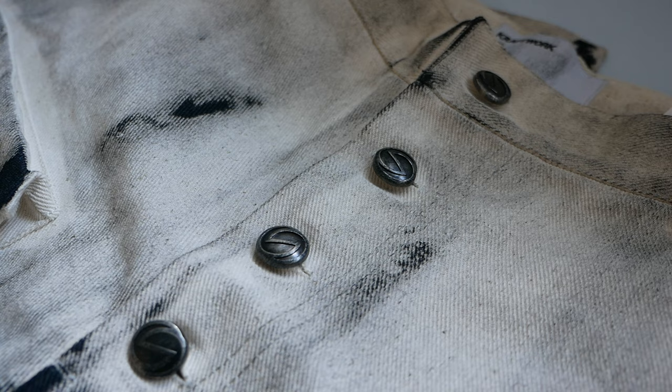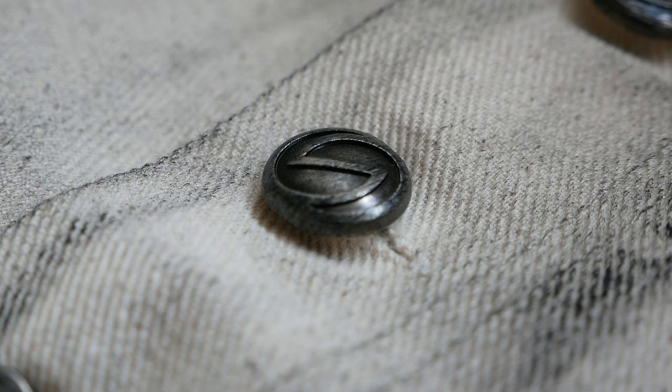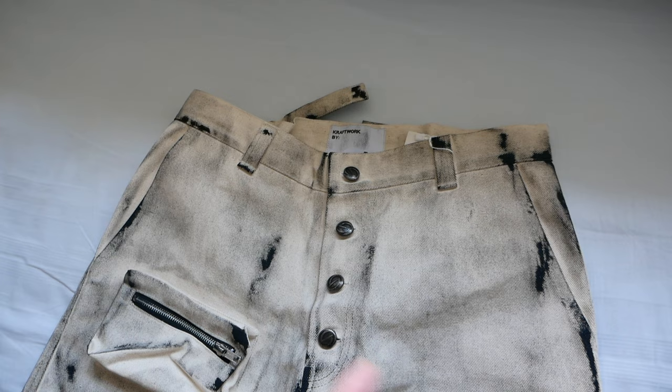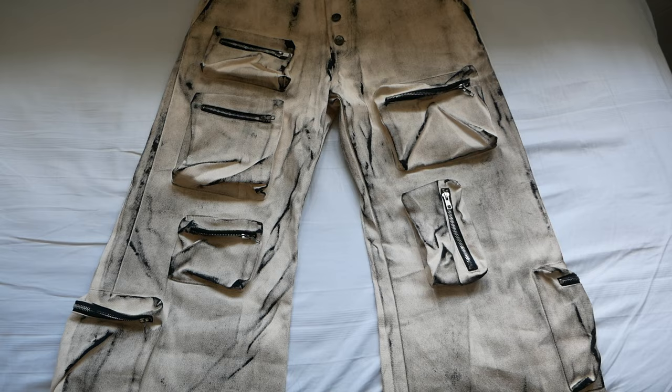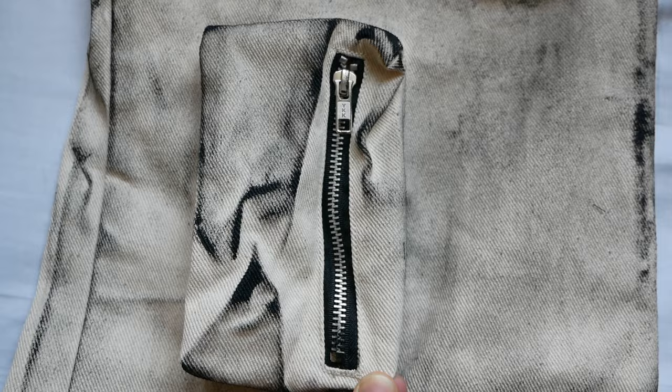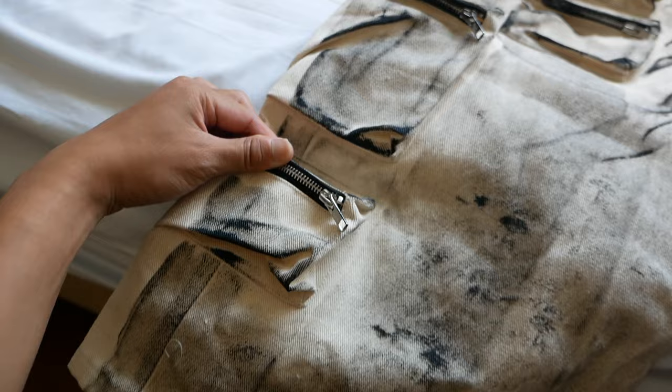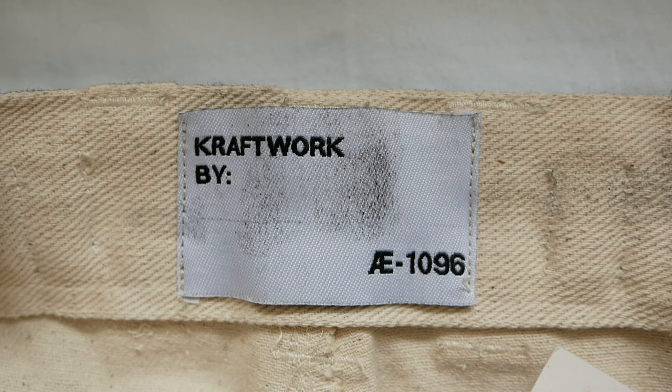At the top, you have belt loops, external metal fasteners with the branding. There are a total of 12 pockets: 2 regular side pockets, 2 back pockets, and 8 3D pockets located on the front, each with different sizes. They all have YKK zippers. Here is the leg opening. Here are the inner tags.